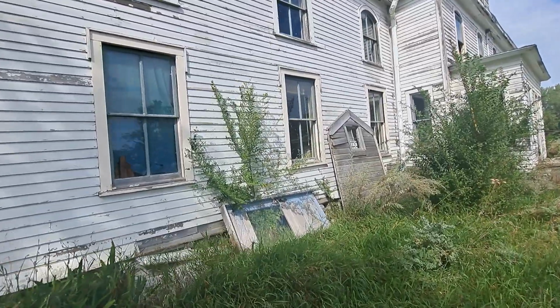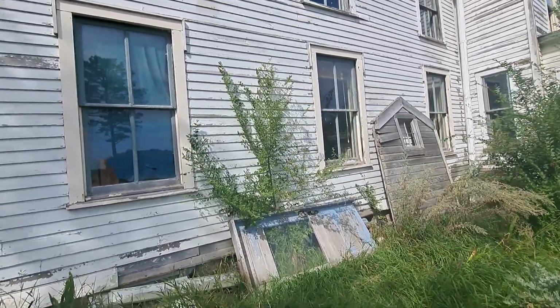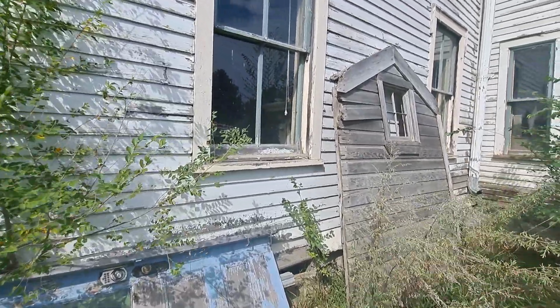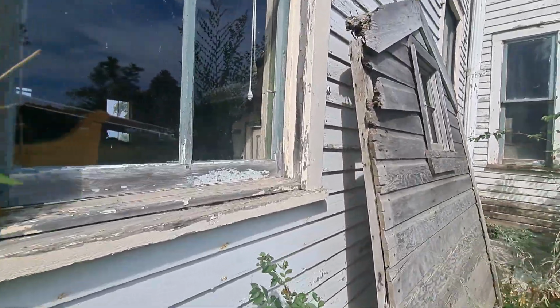I don't know what this is over here. I can see something in this window. The mosquitoes are tearing me apart. Looks like, I don't know if it's a... Well, it's got benches in there, but it's also got some sort of cabinet there, a white painted cabinet.